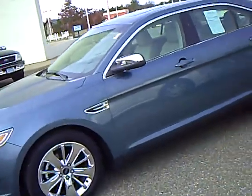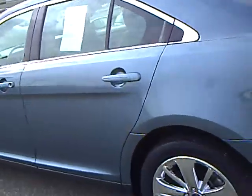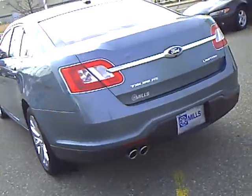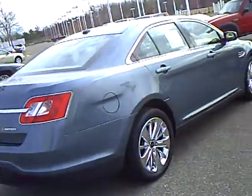Again, a 2010 Ford Taurus Limited, steel blue in color. Only 11,000 miles. Stock number 1U100321.